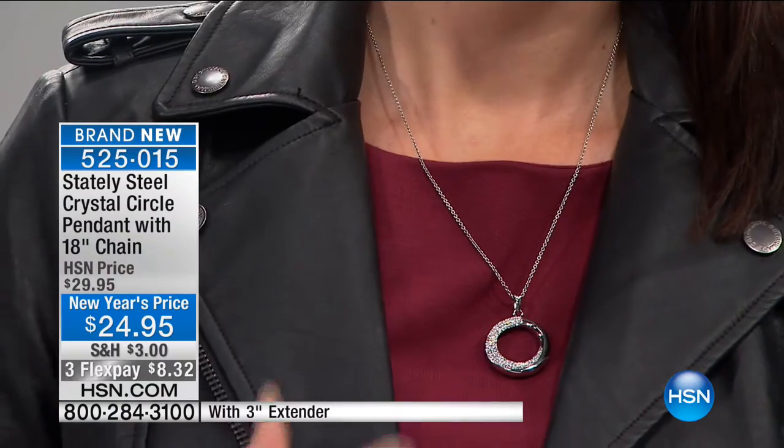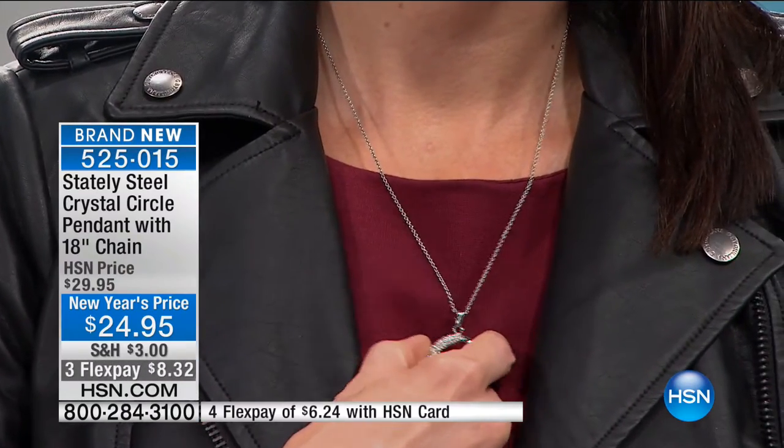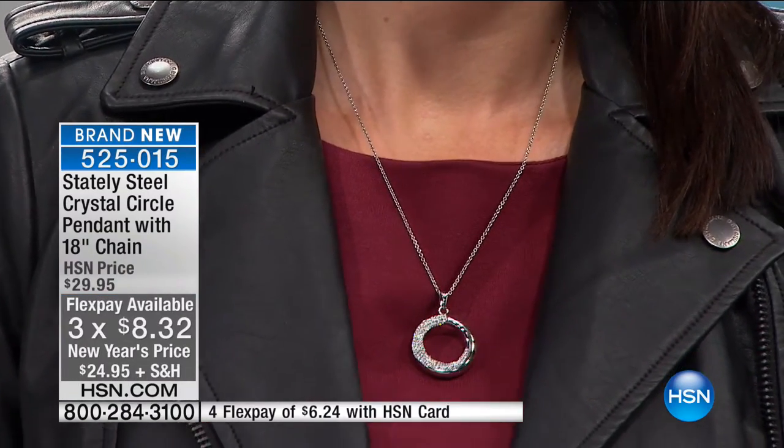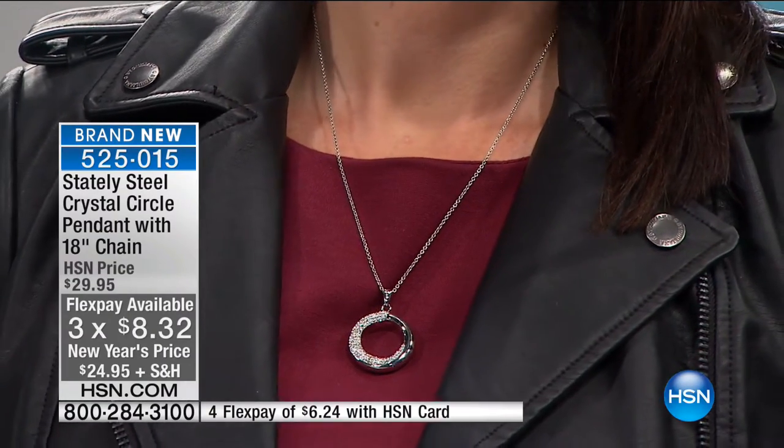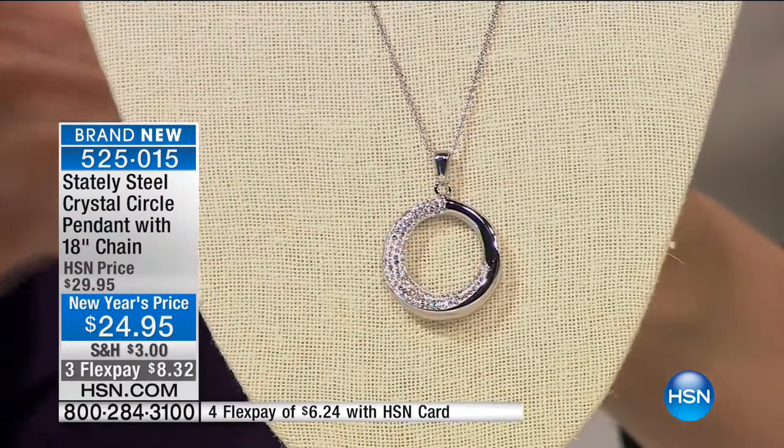You know, if last year you didn't really pick up a lot of jewelry for yourself, or you were thinking, I'm just going to forget about jewelry for a while, I got other things on my mind. Okay, stately steel lets you sneak it in, because I don't know anyone with a jewelry budget. Do you? Nope. You just sneak it in. But the thing is, when you mix it with the good stuff, you just can't tell the difference.